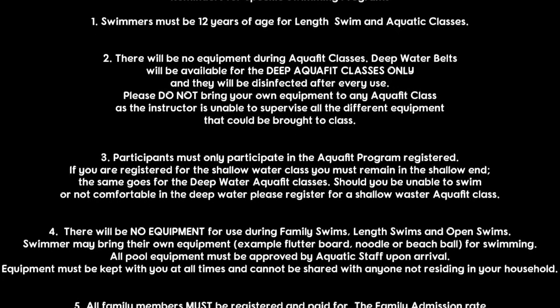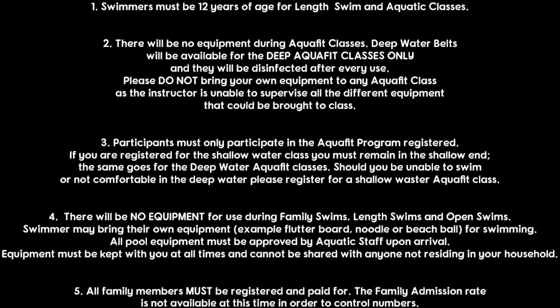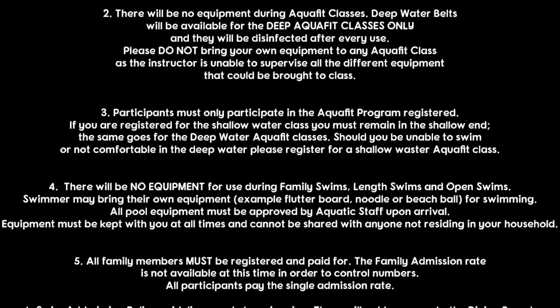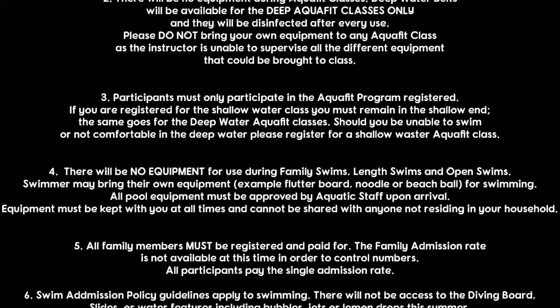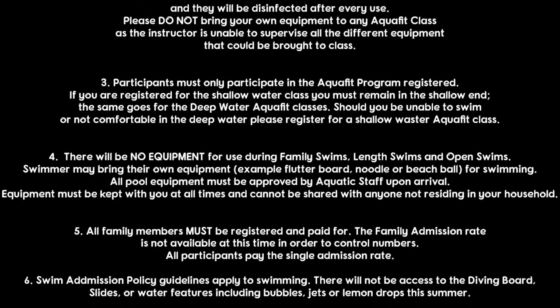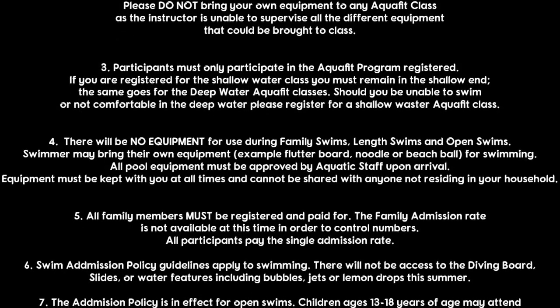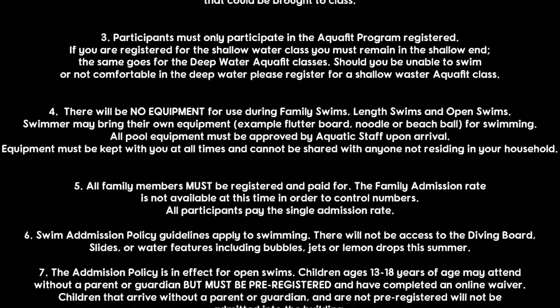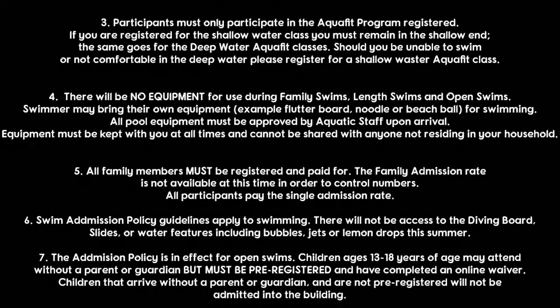4. There will be no equipment for use during family swim, length swims, and open swims. Swimmers may bring their own equipment, for example a flutterboard, noodle, or beach ball, for swimming. All pool equipment must be approved by aquatic staff upon arrival. Equipment must be kept with you at all times and cannot be shared with anyone not residing in your household.